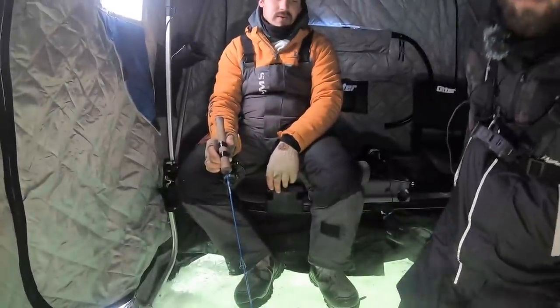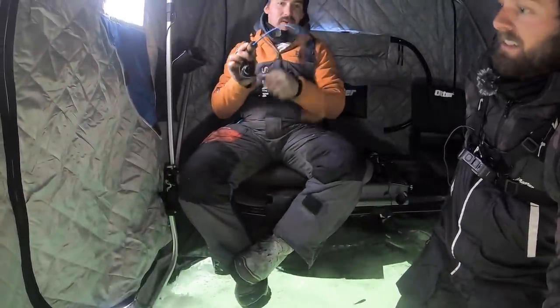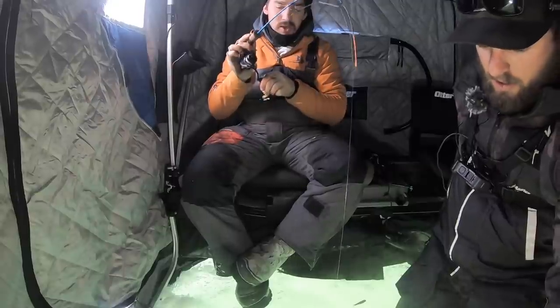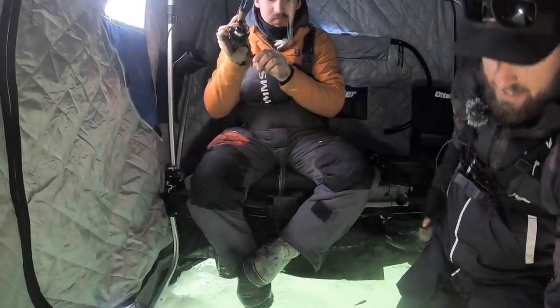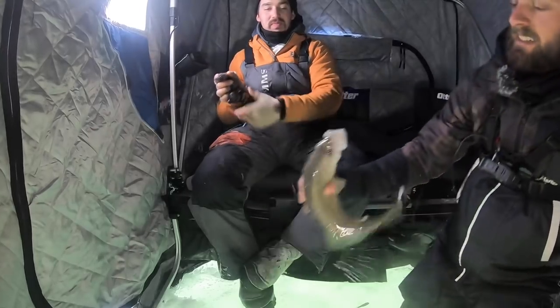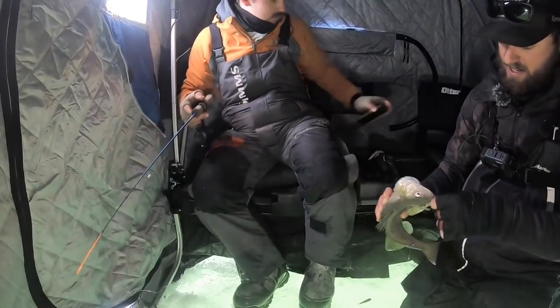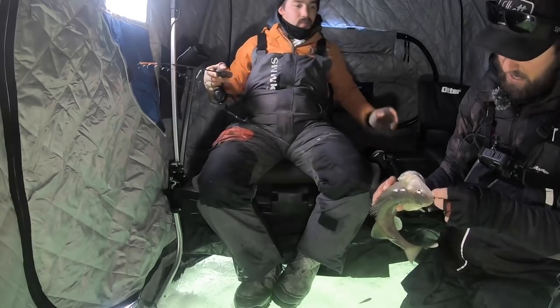Ready? Yep. Ready, folks? Ooh, there he is, son. First fish of the day for Cody. Oh, it's a nice one. What do we got? Oh, we just got another one right there. Look at that. I'll even pop them off for you. Oh, you are so nice. Because I'm such a nice guy like that.